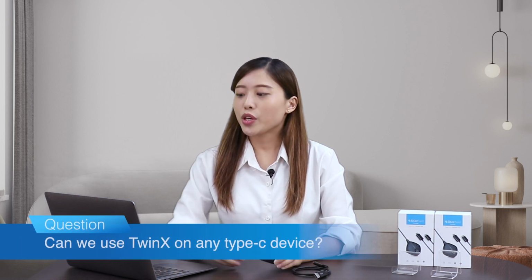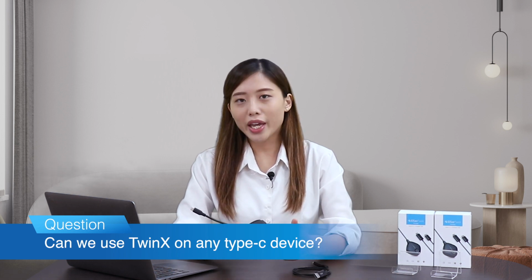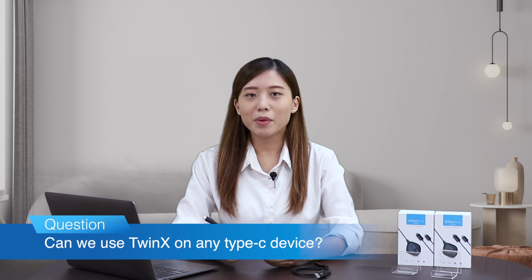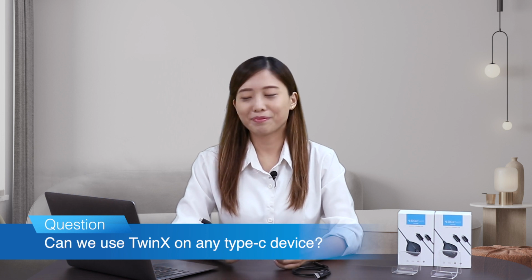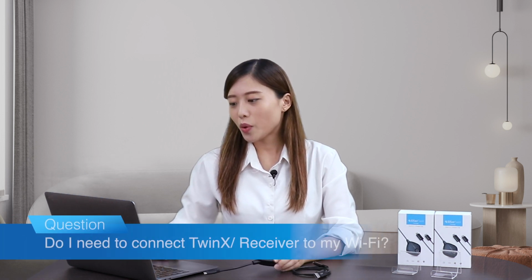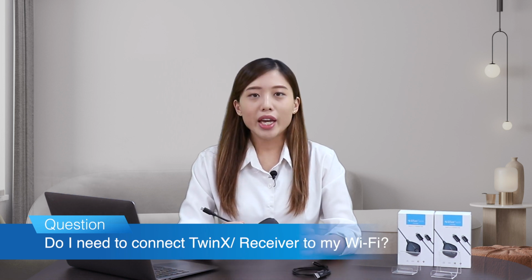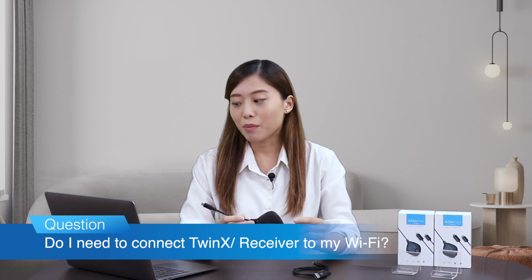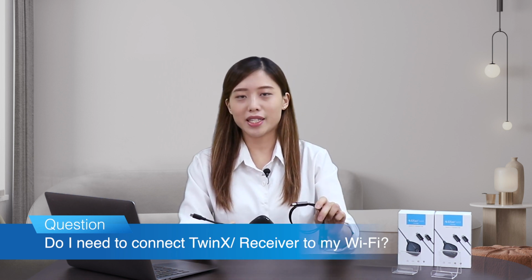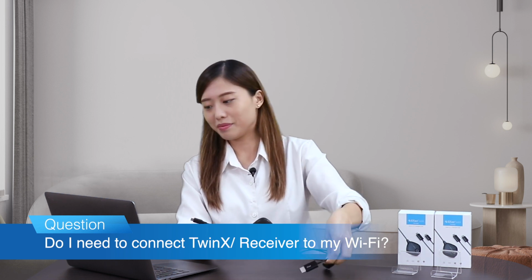Second question, can we use TwinX on any Type-C device? So our TwinX can be used on Windows laptop, MacBook, Android device, and iPad with Type-C port supporting Display Alt. Next question, do I need to connect TwinX receiver to my Wi-Fi? TwinX is able to be used under a non-Wi-Fi environment. It can communicate with our receiver EZCast Compact by their embedded Self-AP connection.